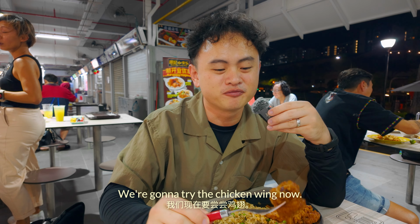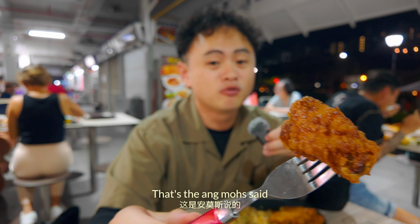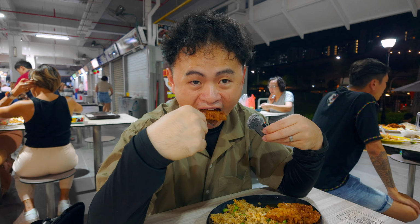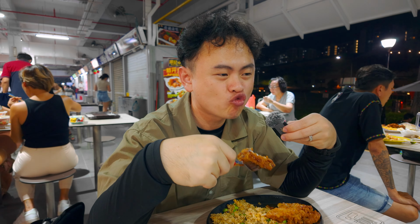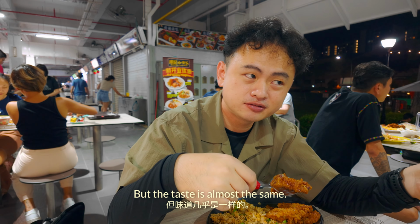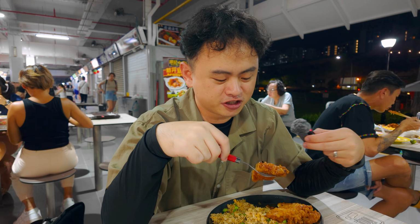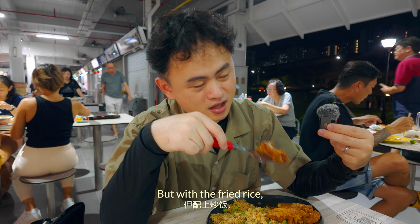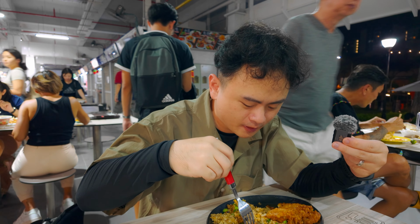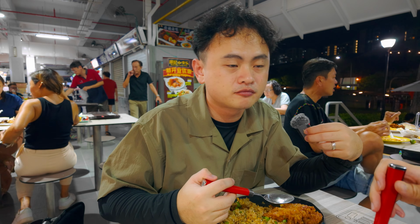Okay. We're gonna try the chicken wing now. Look at the crunch. As the ang moh say when they were passing by. The chicken wing is good. Definitely crispier than the cutlet. But the taste is almost the same. But I prefer wings. For me, right, wow, very hard fight. Because this is crispier. But with the fried rice, the cutlet is a good match. The crispiness is very satisfying. How's your ginseng chicken?